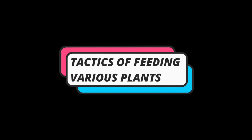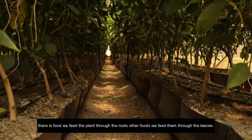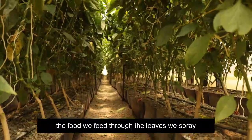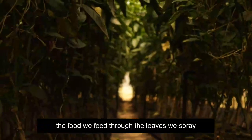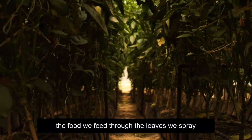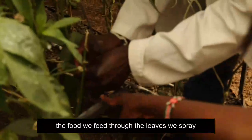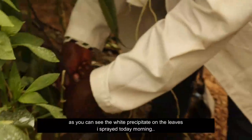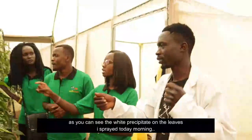Yes. So in hydroponics, we have some food which we feed them through the roots, while some we feed them through the leaves. And the food we feed them through the leaves, we spray using a knapsack. Yeah, so like here we have high zinc. High zinc is rich in zinc and some phosphorus. Okay, there's no problem. So as you can see, the white precipitate on the leaves, that I did in the morning, and that's why you can see it up now. So it is just a food that is applied to the leaves.